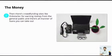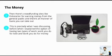Then there's crowdfunding sites like Kickstarter for earning money from the general public. And there's all manner of loans you can take out. And once you start to make progress, then you can look into getting investment dollars. This is precisely what I was discussing before when I explained the option of having two types of work you do for love and work you do for money.